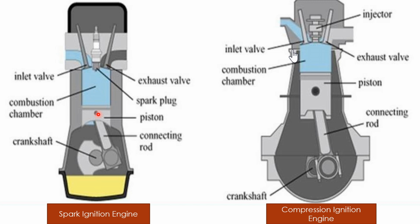The process of combustion in the compression ignition engine varies widely from the spark ignition engine. In case of diesel engine, only fuel is injected through this nozzle, not the mixture of air and fuel. Air is supplied beforehand and is compressed by this upward movement of piston, and so it is heated to a very high temperature. So when the fuel enters, it auto ignites. So there is no spark plug here. The fuel is auto ignited and it produces the heat energy which causes the movement of this piston.